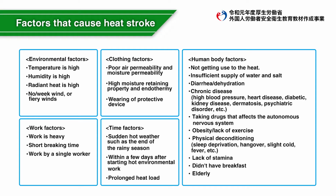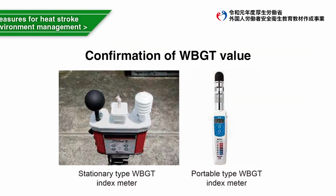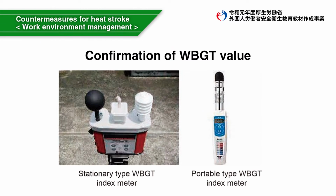Environmental, occupational, clothing, time, and human factors can all have an effect on the onset of heat stroke, and it is important to prevent heat stroke from a variety of different perspectives. To prevent heat stroke, you need to know just how susceptible the work environment is. Indicators introduced for this purpose include the heat index and WBGT values.